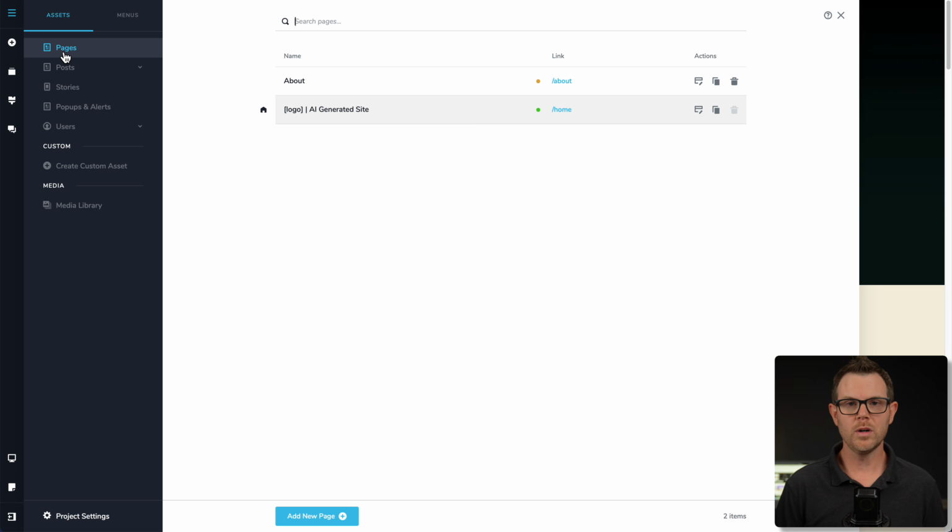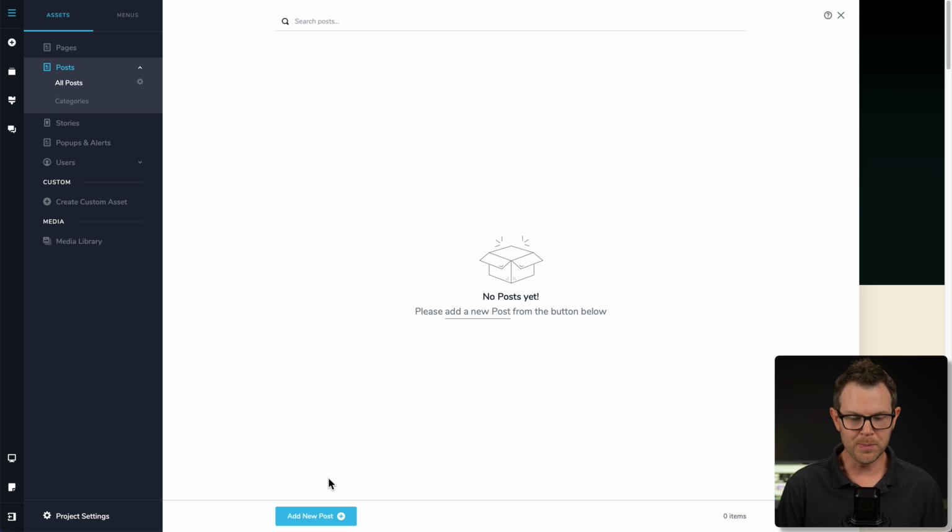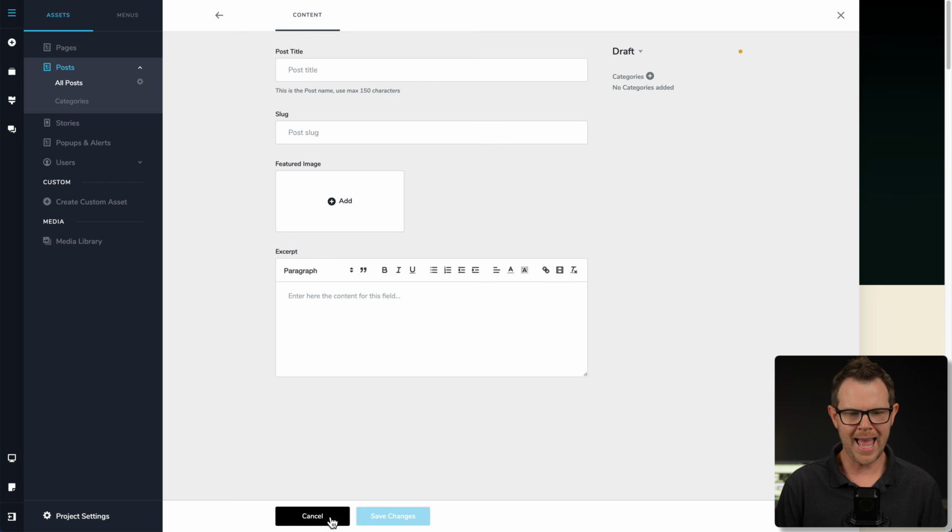Now, the same thing works for posts. So you can simply go down here to posts. We can create a new blog post right here. I'll just hit add new post. I'll give that post a title, add a slug, and then maybe add a featured image. That's always important for blog posts. So if they show up in something like a content slider or a query loop, you'll have a featured image, add in the post excerpt right here, and you'll be off and running.